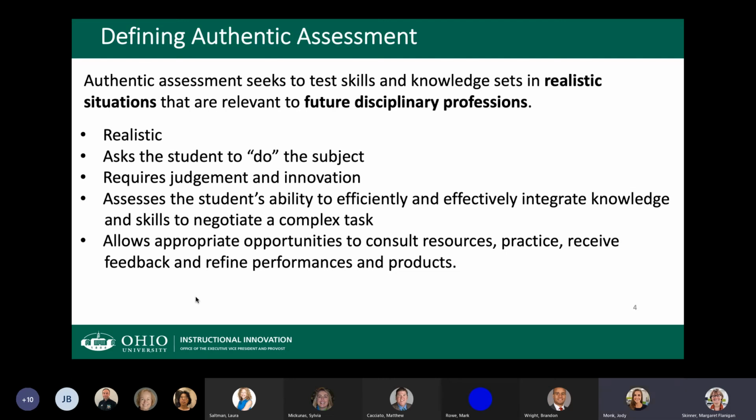But so that said, because these are real world situations, the assessments, authentic assessments, are requiring our students to, as I said, apply their theoretical knowledge and skills to the task. But because, as we all know, real world situations are messy, they're nuanced, they're complex, then these types of authentic assessments are also really encouraging our students to think about constraints that they might be facing if they were really trying to do this in practice.